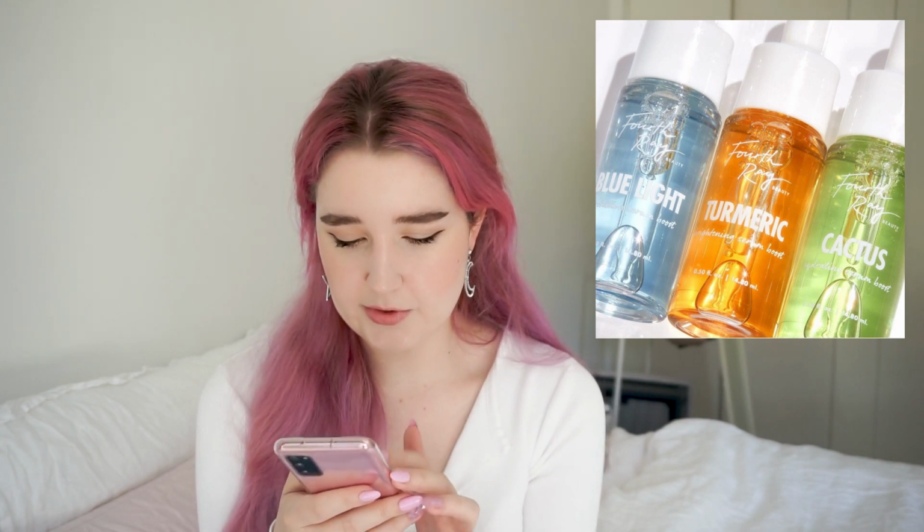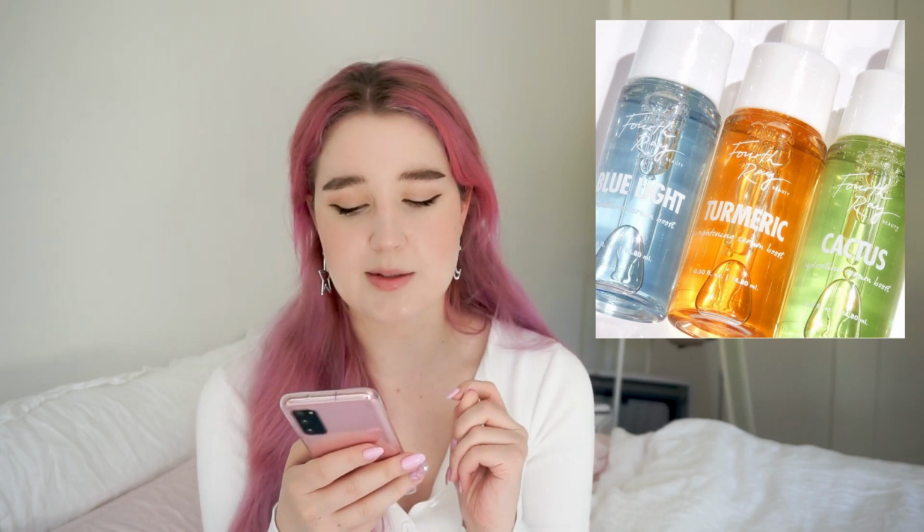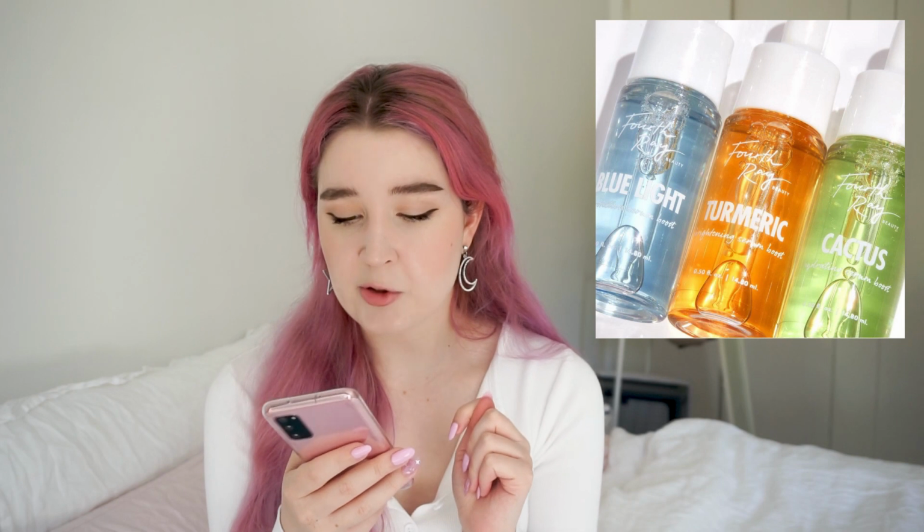Cactus Serum Boost, and Turmeric Serum Boost. So a boost is a targeted dose of botanicals for healthy looking skin that's lightweight and fast absorbing. Add a couple drops in your moisturizer or use them alone.